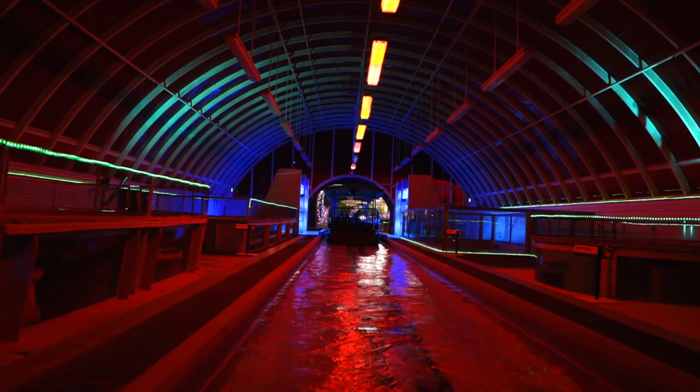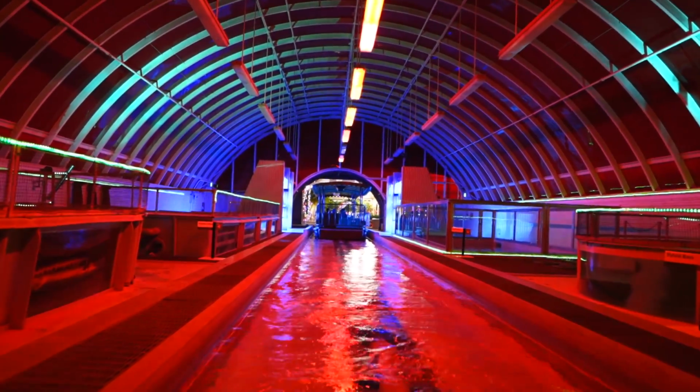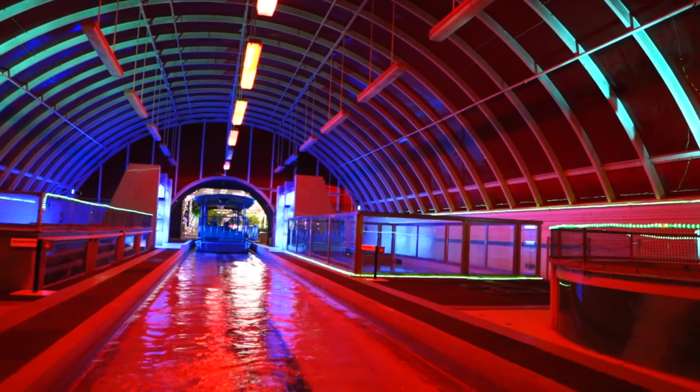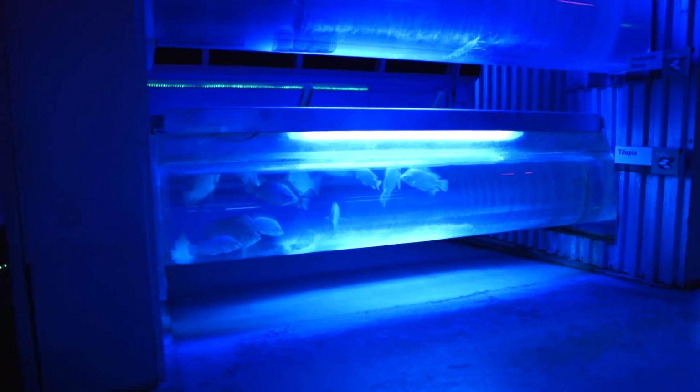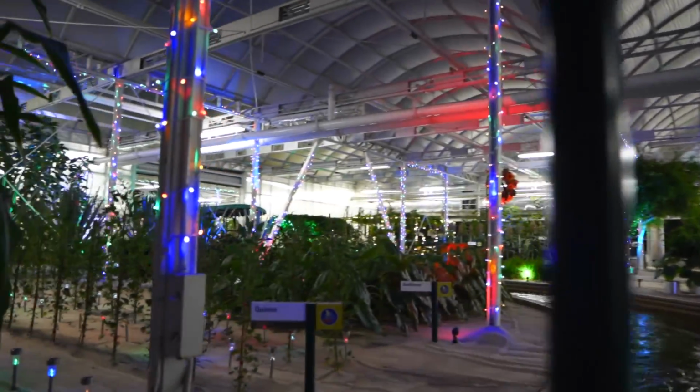Look at this. This looks amazing. When we mention farming, you probably don't think of fish, but fish farming, or aquaculture, produces bountiful harvests. This is where they keep the Christmas tilapia. This is absolutely amazing. Oh my goodness, look at all of the lights.